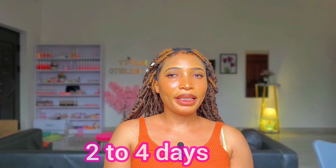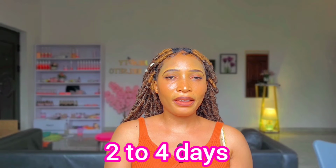Don't shave and exfoliate immediately. The moment you shave or wax your legs, the place becomes more sensitive. So you just need to be gentle on the skin and wait for about 4 days before you exfoliate the area. That way, you will be able to achieve the kind of result you want without any problem.